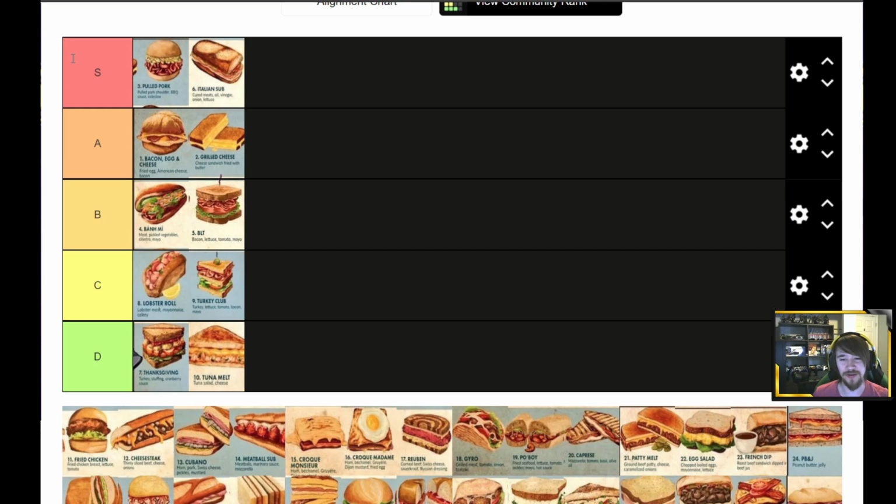I'm going to go ahead and put a tuna melt in the bottom. I really don't like tuna more than anything. Now, I do think it is better than the Thanksgiving sandwich, but 10 times out of 10, I'll take the lobster roll and the turkey club over the tuna. Tuna just has this weird taste to me. A lot of people used to eat it when they were kids, and they think it's actually pretty good. I just can't. I can't stomach it, man.